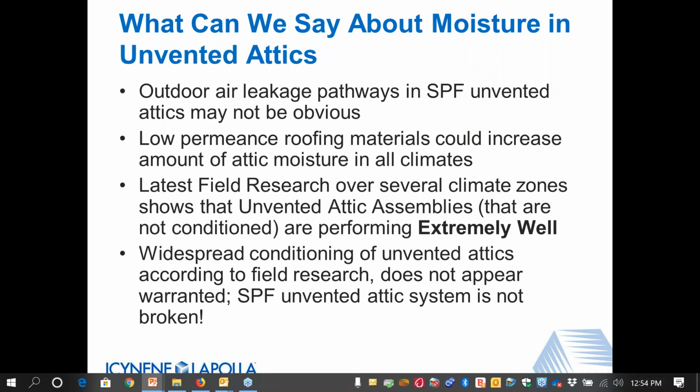When you look at the latest field research, over several climate zones, unvented attic assemblies, which are, like I said earlier, not conditioned, are performing extremely well. We're getting very good results. And so widespread conditioning of unvented attics, according to this research and other things that we're hearing in the field, does not appear warranted. We feel that the spray foam unvented attic system, if you will, is not broken, not a systemic problem.